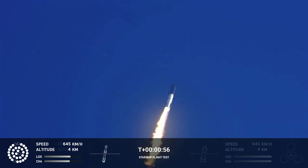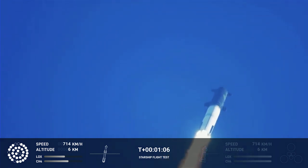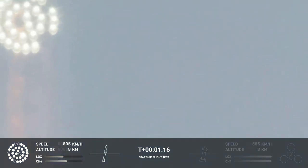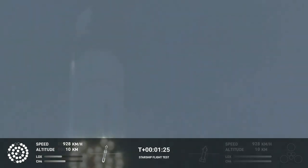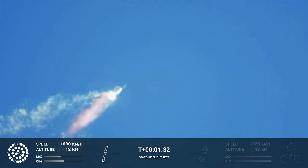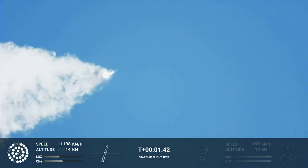Acquisition of signal, surface proceed. We're throttled down and throttled back up. Going through the period of maximum aerodynamic pressure. As the velocity increases, the density of the atmosphere is decreasing. Max Q. Lessening stress on the vehicle. The call out, max Q now. Continuing to watch the first stage as we head downrange. A 100 seconds into flight.